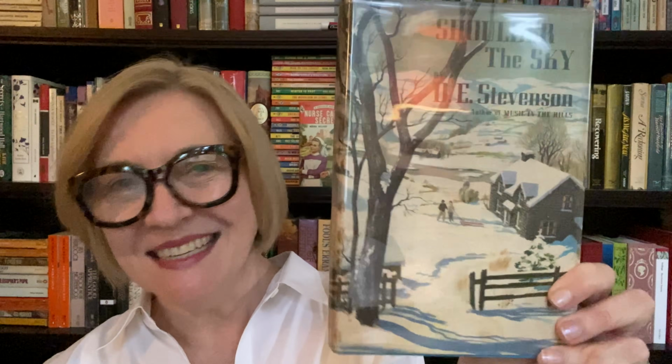The next one I've got is Shoulder the Sky by D.E. Stevenson. Look at that cover. Sorry, it's a little bit shiny here. This is wonderful. It's a continuation of some of the characters from her book, Music in the Hills, and it is a young couple who have just gotten married that move into a house near his parents to settle in. And so it's them settling into a new marriage, and there is a snowstorm towards the end that is kind of the catalyst for the finale of the story.